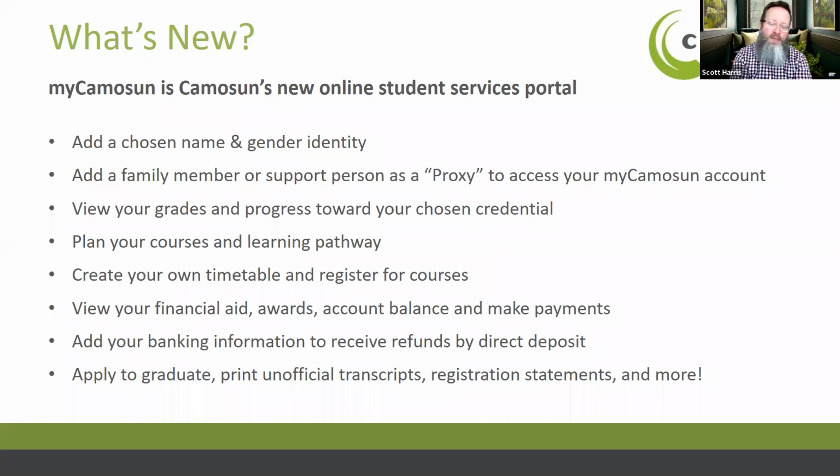You'll be able to view your grades, of course, like you could in CamLink, but you'll also be able to view your progress towards your chosen credential and your progress throughout your academic program, which is very new. I think you'll agree with me that the new myCamosun is a significant departure from CamLink for those of you who have been able to see it so far. You'll be able to plan your courses out and your learning pathway. So you'll actually be able to plan your courses out into the future. And it really helps make the registration process much smoother, helps you to make sure that you understand what's coming up over the coming semesters and what you're going to be wanting to take.